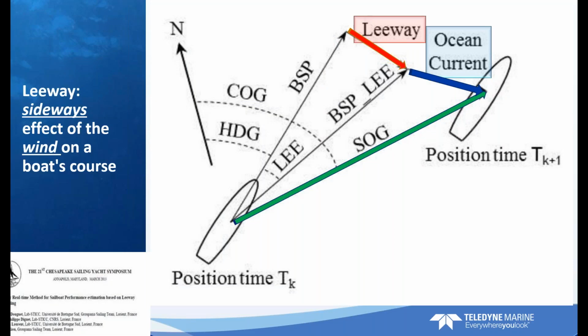And what you can see here is the different components of the motion. And the key notion here is the red arrow. So this is the sideways motion of the boat. So it's going across the heading of the sailboat. And for competitive sailing, knowing that information is key.